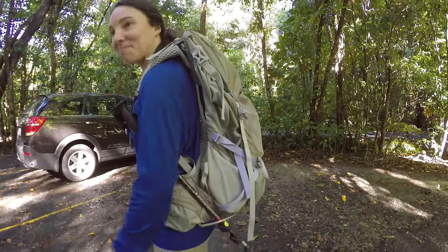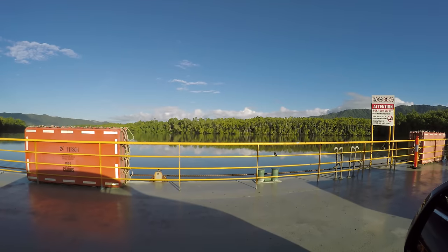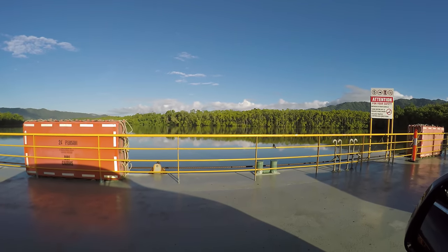We have 4 liters of water apiece. Yeah, look at these bags. Normally we wouldn't be kitted out like this, but we have 4 liters of water each. It's 28 degrees Celsius, so that's roughly 90 something. 80. It's gonna be even hotter. It is 8:30 in the morning, and we came here from Port Douglas, which took us about an hour and a half by car. And as you saw, we went over a really cool little cable ferry.